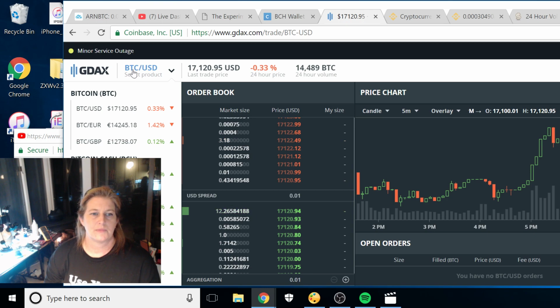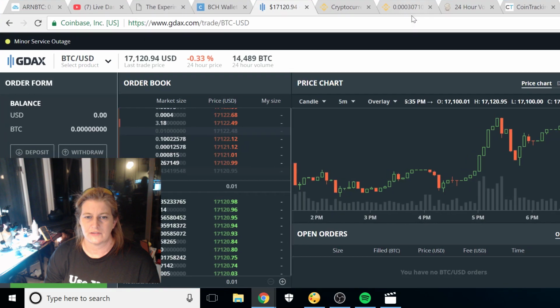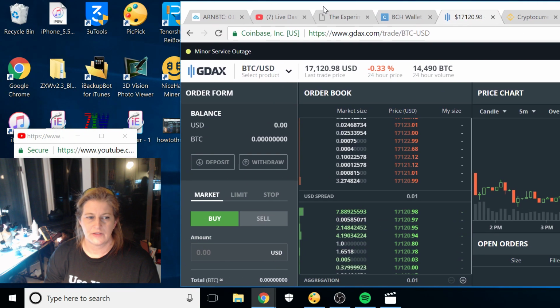This is Bitcoin to US dollars, and let me pull this over to make sure you guys can see it. So then, trade for Bitcoin.